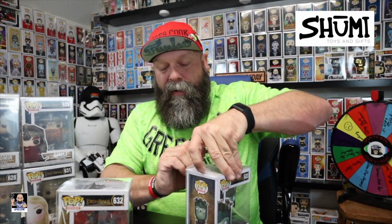But this Witch King, and I'm telling you, I have not seen this out of box yet. So we're going to take this one out of box. I haven't seen the Witch King out of box either. But, yeah. Such a cool pop. You know what? I tell you what. I'm going to take them all out of the box. I'm going to do some B-roll on them, because you guys deserve to see all these out of box. So I tell you what. Let's do some B-roll.